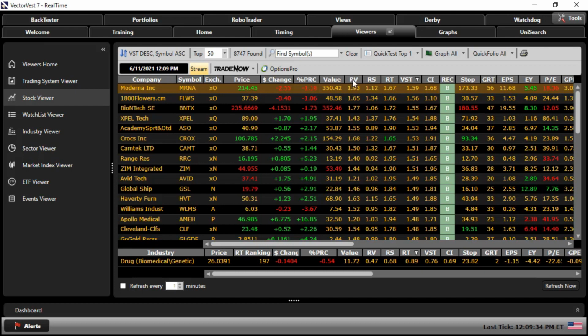These two indicators, RV and RS, are our fundamental indicators. And when we analyze a stock, we're the only company out there that will base our analysis on fundamental analysis along with the insight of technical analysis. Relative timing is our technical indicator. Relative timing looks at the short-term price trend of a stock.